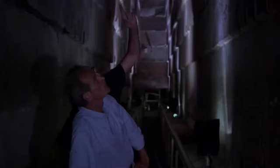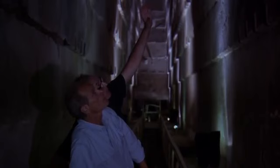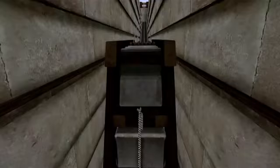There is something more. Look at the third crumbling. Look at this groove. Yeah, it runs the whole way along the gallery, on both sides. Well, what was it used for? I think it was used to hold another beam, a wooden beam, on which the trolley was sliding.